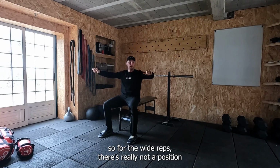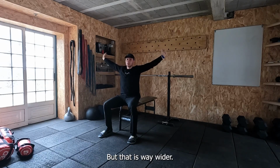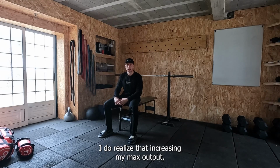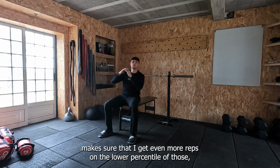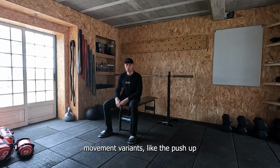So for the wide grips, there's really not a position where I need a wide grip like this, except for a snatch, but that is way wider. There's also a hold instead of a pressing movement like the jerk. And that helps with the rest of the exercise as well. I do realize that increasing my max output, my 1 rep max push up or bench or whatever, also makes sure that I get even more reps on the lower percentile of those movement variants like the push up.